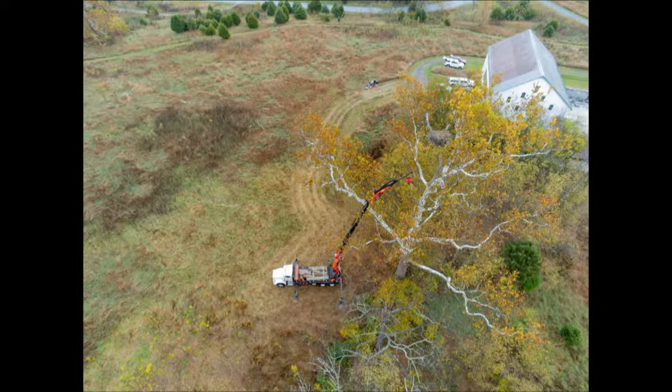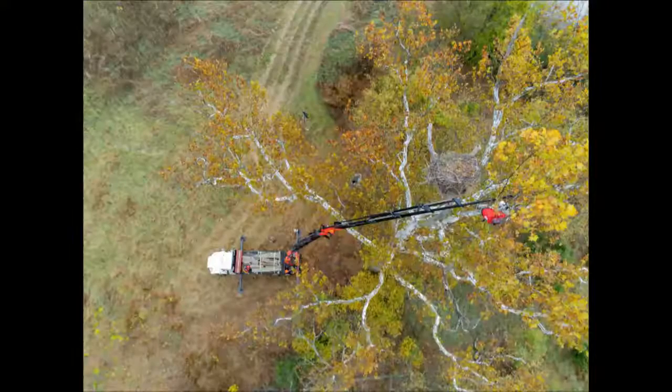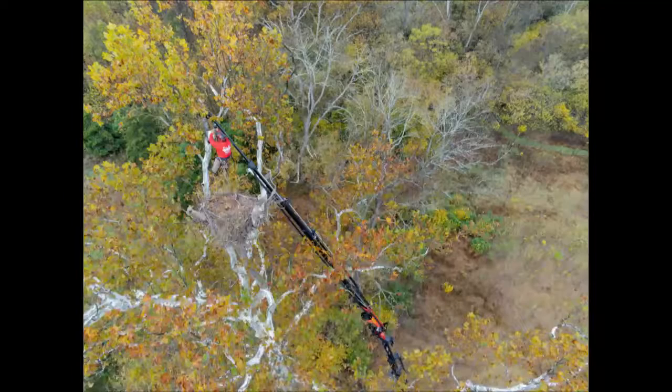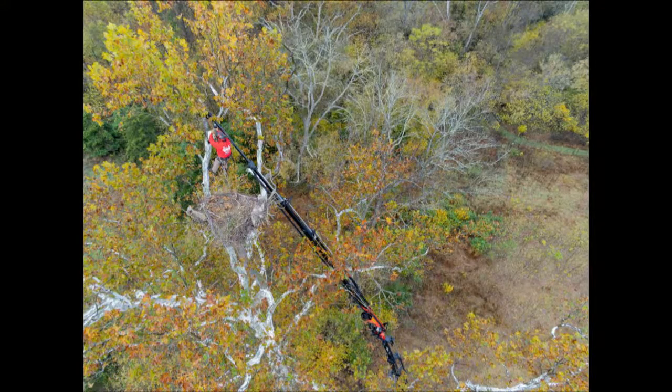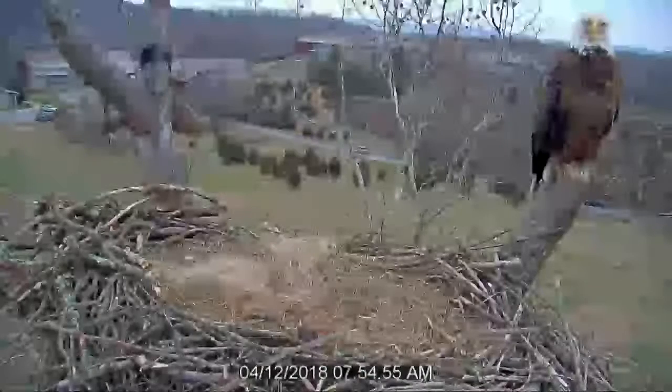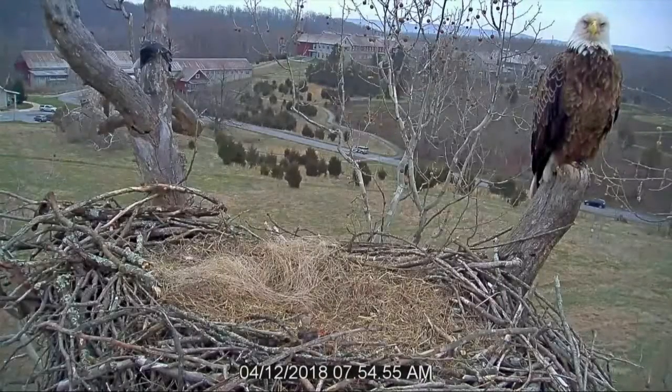People wonder how we get the camera up there. Originally we had a tree climber, but nowadays we have a crane truck that comes in. We only do this in the fall, in October and November, when the eagles aren't around very much. We don't want to disturb them. But that's Kyle Friend up in the tree. You can see that white, that's actually the camera behind his head. Kyle does the maintenance work for us, makes sure everything's working, and we test it all out in the fall of the year. So right now the camera is about 95 feet up in the air.